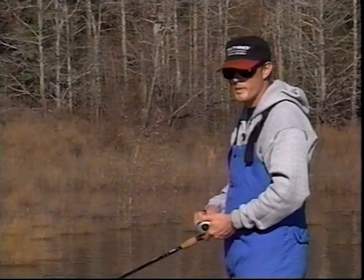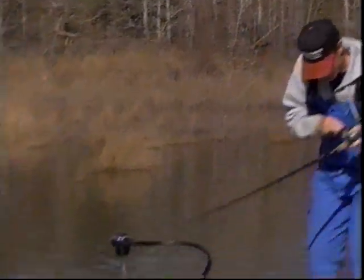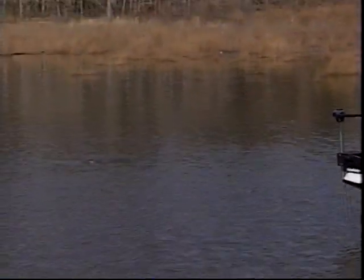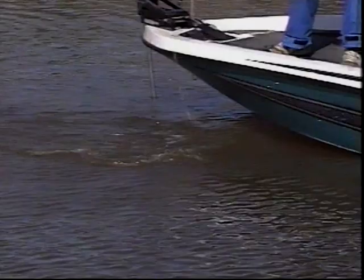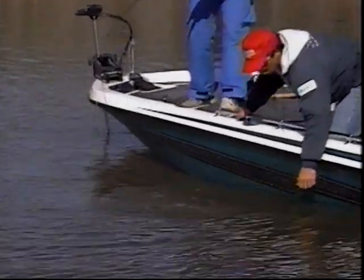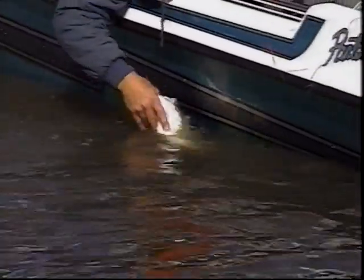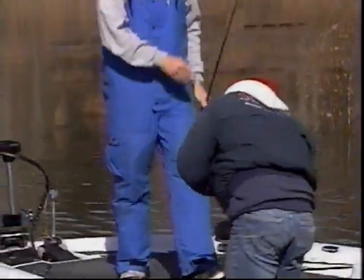I wasn't getting bit very well Monday and Tuesday morning out on the main lake. There he is. Hang on there, fish. Okay, you might want to help me with this one. He's hooked right on the outside of the mouth on the left side. Grab him. Good job, bro.